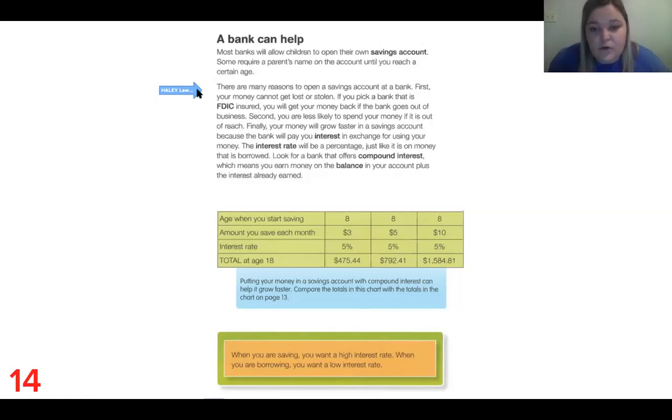Finally, your money will grow faster in a savings account because the bank will pay you interest in exchange for using your money. The interest rate will be a percentage, just like it is on money that is borrowed. Look for a bank that offers compound interest, which means you earn money on the balance in your account plus the interest you already earned.